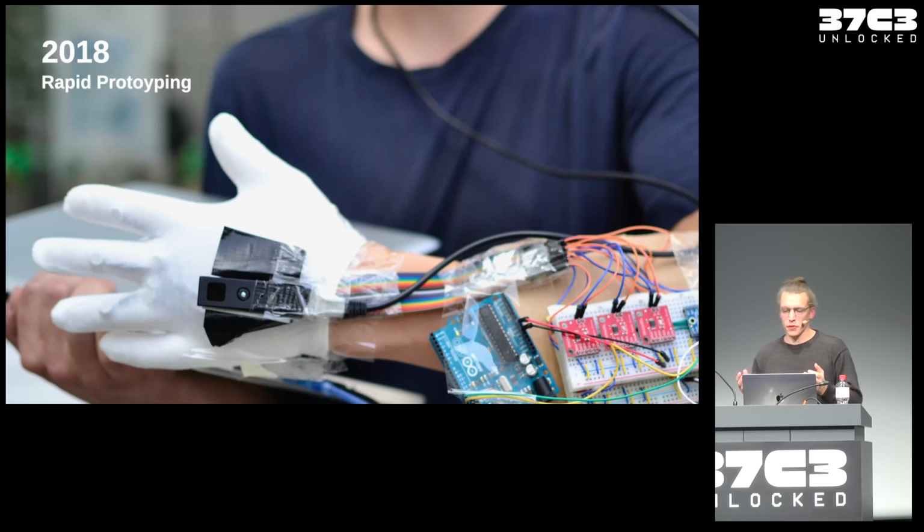So I experimented with different forms of application. In the beginning, I wasn't sure that it's vibrations only. I used different means as well. But I pretty quickly settled on the back of the hand and vibration as the medium, as the concept. Basically, this rough prototype that you can see here emerged within just a few days.